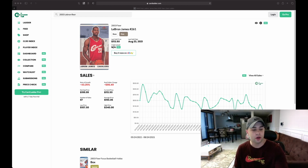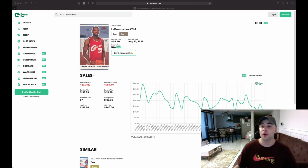I think that's a great card. Now, by all means, whatever you pick up, do it at your own risk. I'm not a financial advisor, but these are cards that I am personally investing into, and I have strong conviction that these could be long-term holds.